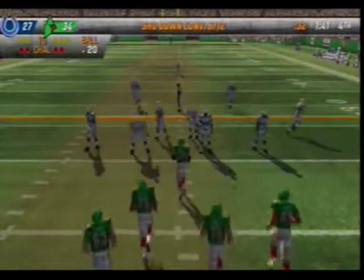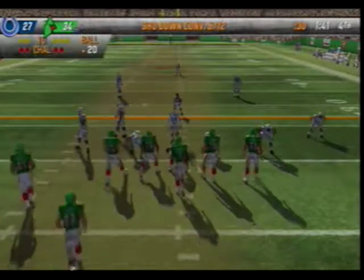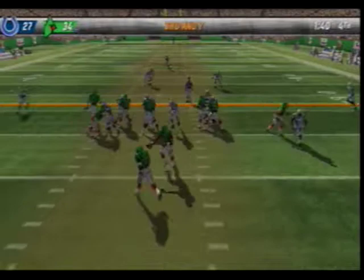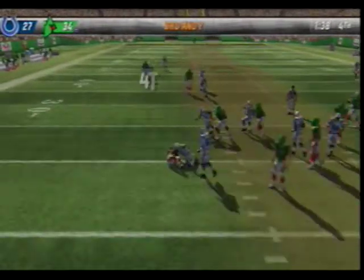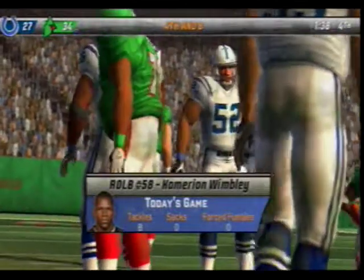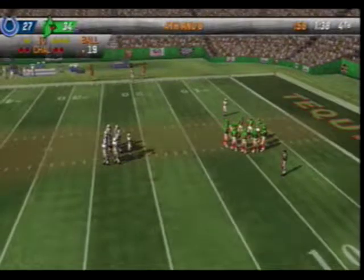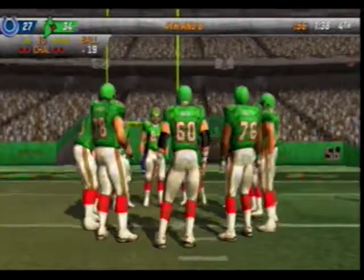Third and 7. Ball on the 20-yard line. The Colts come out in a nickel pack, looking to run it here. Well, that didn't cut it. Now they're looking at fourth down. And they made the decision to just keep it on the ground, take time off the clock, not force anything. This is a luxury of being ahead.